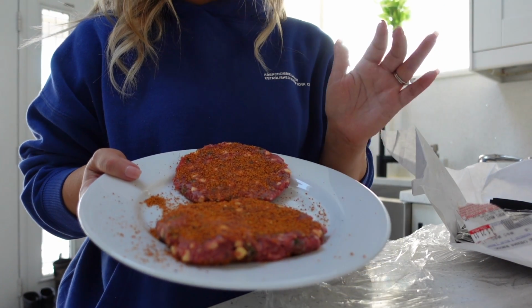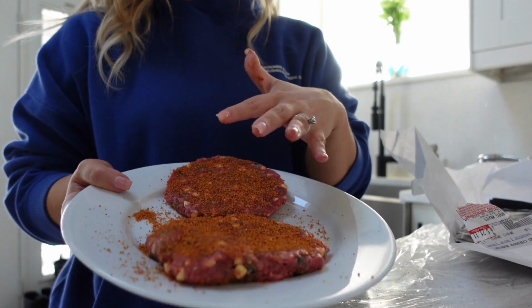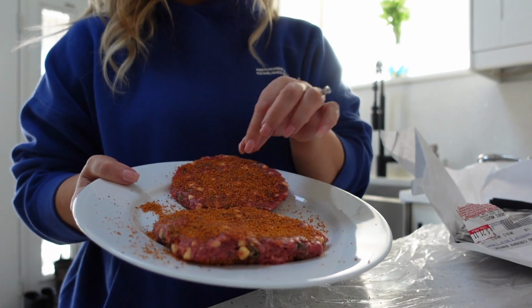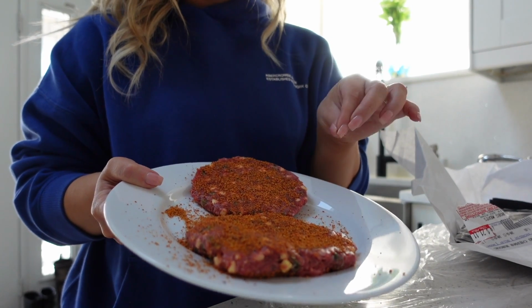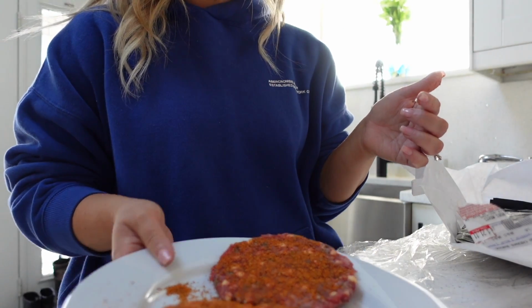I do about 5 minutes each side, and then I melt the cheese on top. And depending on how much they cook, I'll either put them on indirect heat in the grill when I melt the cheese, or direct depending on the temperature. I always check it with a thermometer.